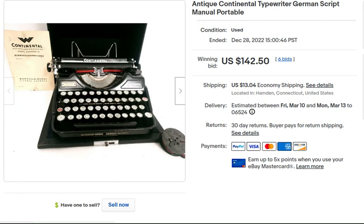So this one I bought from the outlet. Paid $5 for it down there. All the typewriters at my outlet are $5. So, quick $142 with 6 bids. So that was an auction we did.